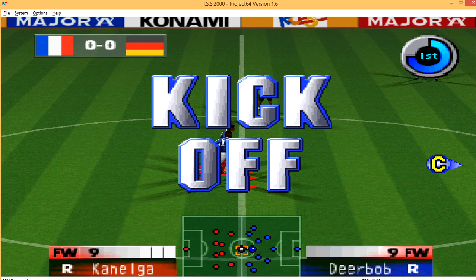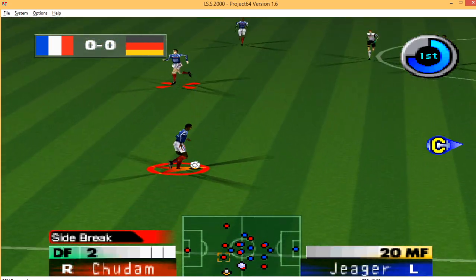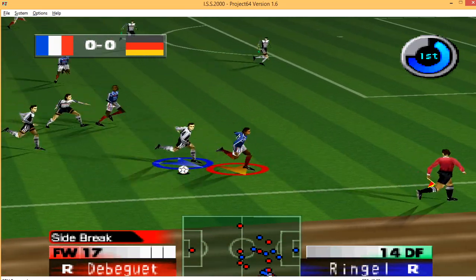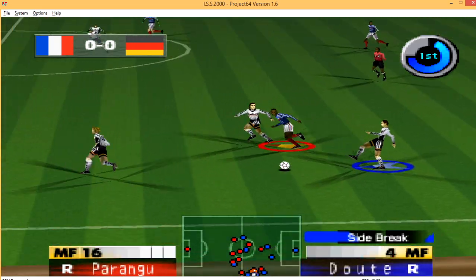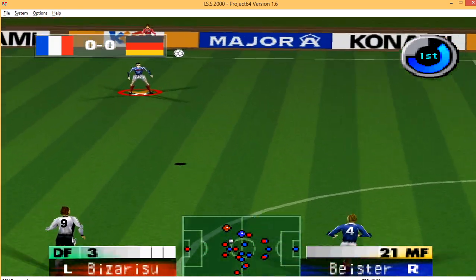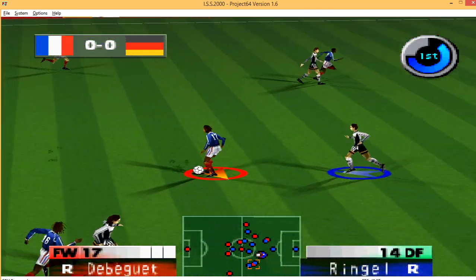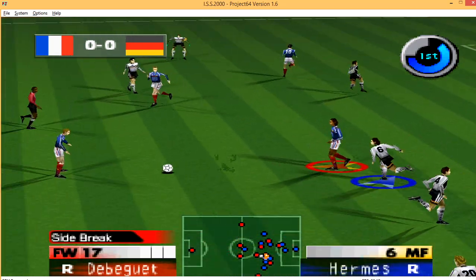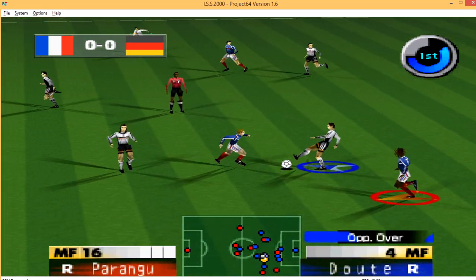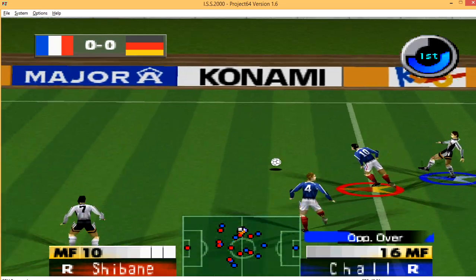Here we go, the game gets underway. The team occupying the end on the right of your screen will be Germany. The team occupying the end on the left of your screen will be France. To the left. Number 10, to the right. Number 17. To the left. Number 21.